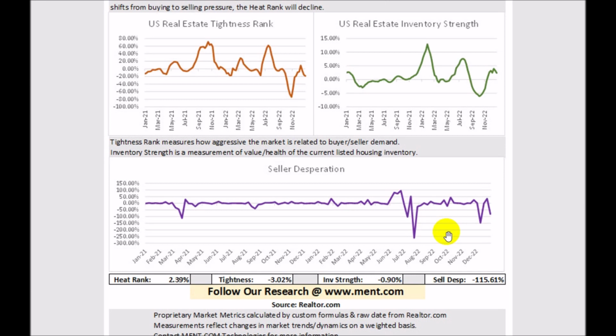I would expect that we would start to see some seller desperation really kicking into gear here. So you see here June, July of 2022, that's this area here. You can see we started getting a little desperation right over in here. Then we had an uptick in inventory strength, and then desperation waned. Then we got a little bit more desperate back over here, which is September, October, November.